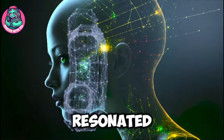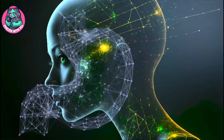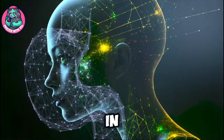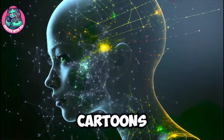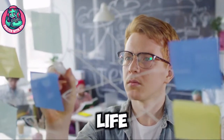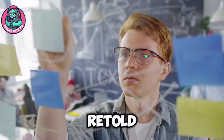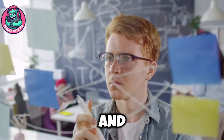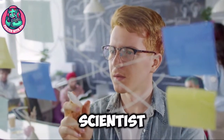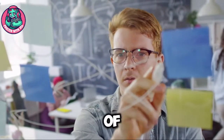These qualities resonated with many people and made Albert a popular figure. His image was used in advertisements, cartoons, and films. His quotes were shared and cherished. His life story was told and retold in books, documentaries, and biographies. Albert became a symbol of the scientist as a creative thinker, a seeker of truth, and a servant of humanity.